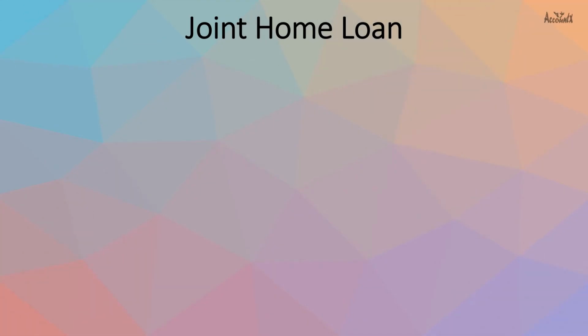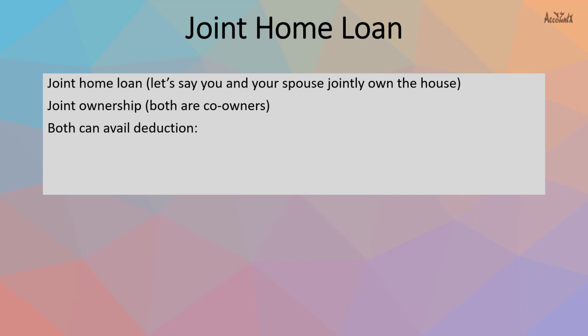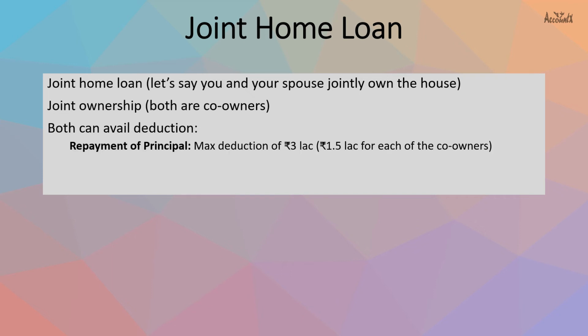Now let us understand why joint home loan is more beneficial. Let's say you avail joint home loan, say in the name of you and your spouse. That means both you and your spouse are co-owners of the property. If so, both of you will be able to avail deduction. So max deduction in case of repayment of principal would be 3 lakh, that is 1.5 lakh for each of the co-owners. Similarly, interest under section 24B, here too max deduction will be 4 lakh, that is 2 lakh for each of you.